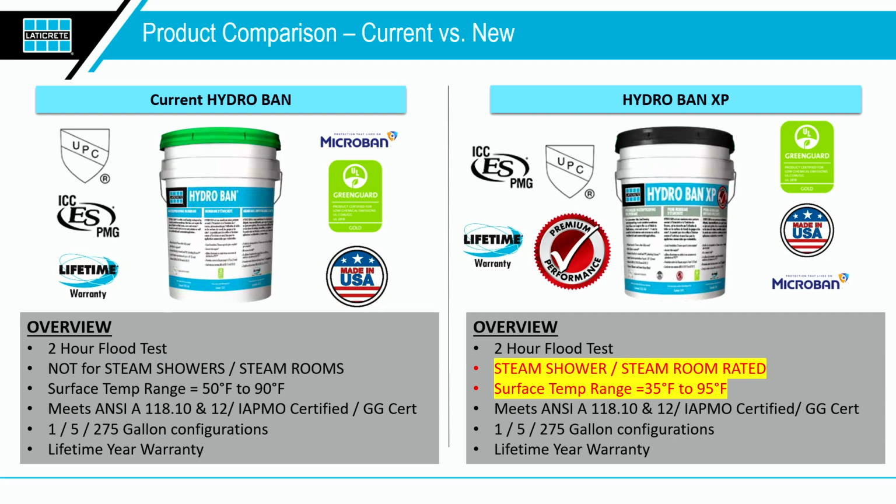So you won't have to use the traditional seam tape banding if you didn't have it available at the time. If you had a gallon or two or a bucket of Hydroban XP, that can be used to coat the corners, coves, and transitions. In addition, the substrate temperature has been dropped down to 35 degrees from its previous 50. It carries a lifetime warranty, and again is IAPMO certified, ICC certified, and GreenGuard certified.